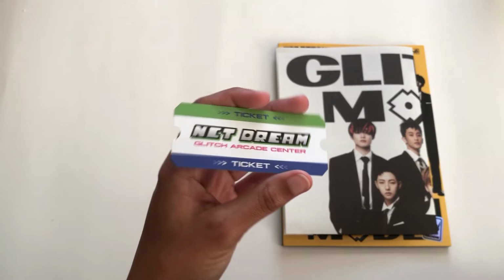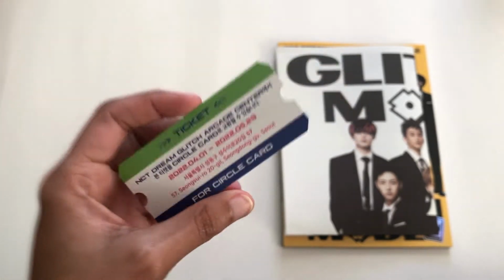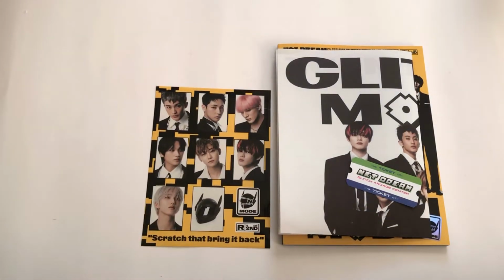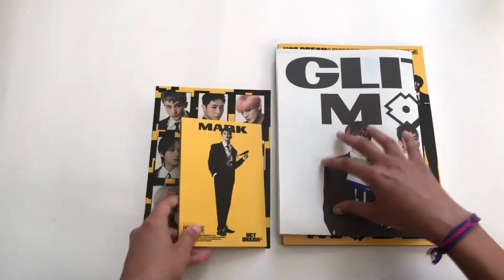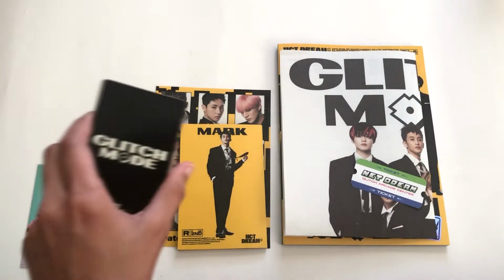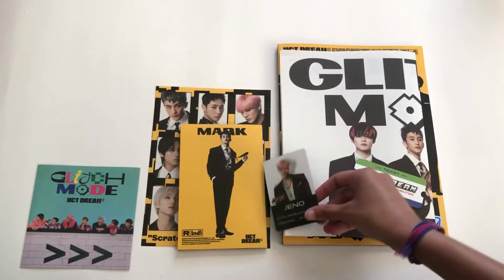You get this ticket thing. Some albums come with it for you to exchange it for a circle card at the pop-up shop. Too bad. I won't be doing that. Stickers. The accordion thing. Damn. See, this is another. I wish I had more so I could rip this apart. Another SM ad. Okay. Lenticular. Jenno! Nice. The thing is, I'm gonna end up with all of them anyways.